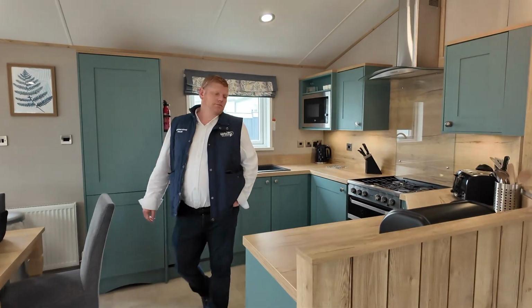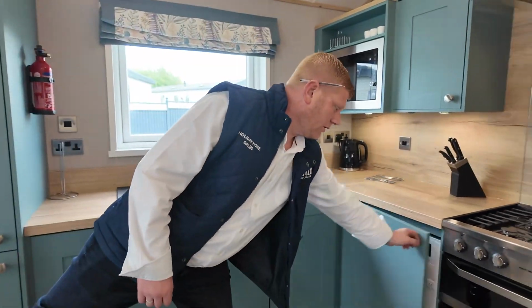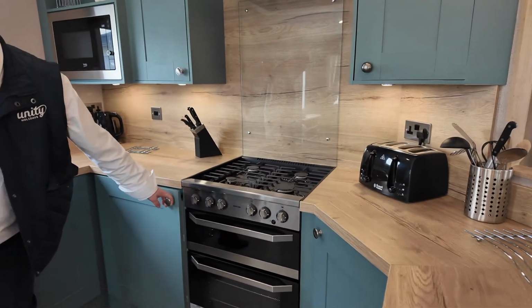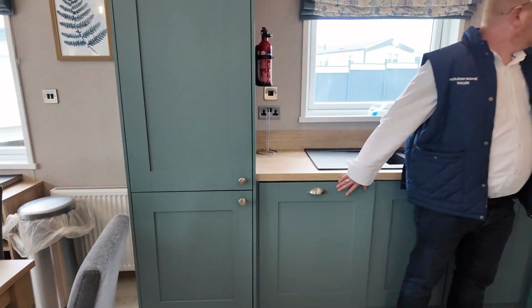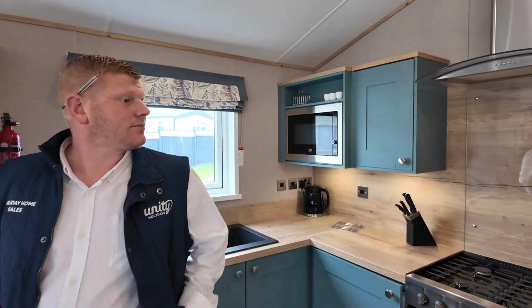This is the kitchen, guys. So this has got a washing machine. Fully fitted out kitchen. Is that the washing machine there? Washing machine's in there. Bosch, top quality items as well. Dishwasher. We'll sell it with everything in it as well. Fridge freezer, built-in microwave, oven and grill. And also got your downlighters, which look nice at night time.